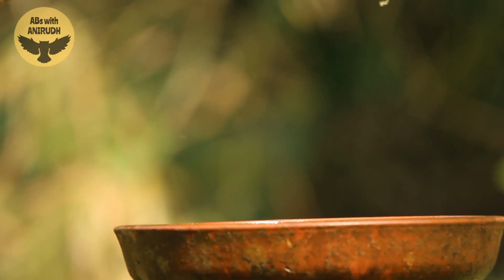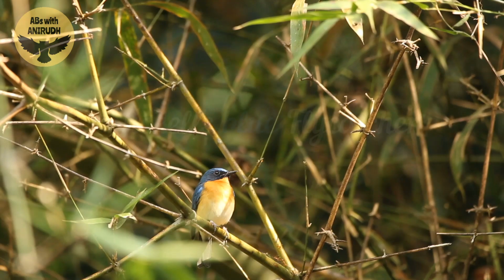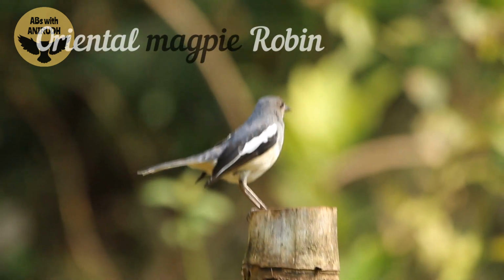After waiting for some time, my backyard friend showed up, the Tickell's blue flycatcher. It was in the bamboo thickets, then it came out. We also saw the oriental magpie robin.